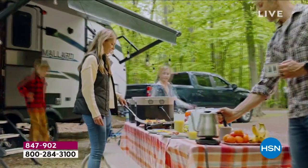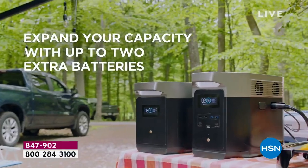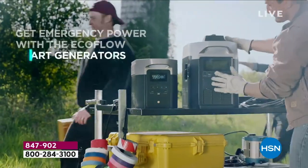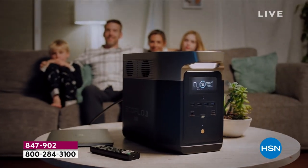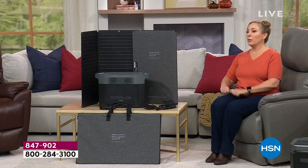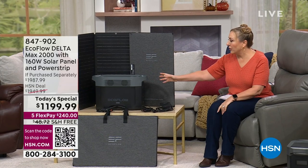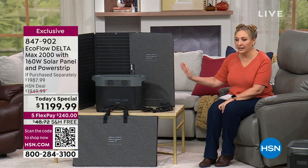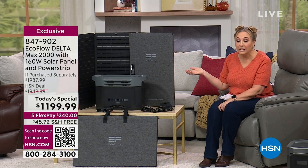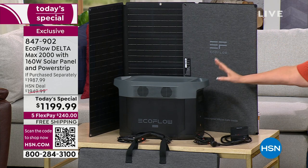We are also including, for the first time, a solar panel. By the way, I got a solar panel when I got my EcoFlow, the 110-watt solar panel that was included. This is a 160-watt solar panel. Why is a solar panel important to be included? Well, when the power goes out and you've got your EcoFlow, you can continuously charge it with the power of the sun. Our today's special price is $800 less than retail. If purchased separately, you're saving $800 off the solar panel and the EcoFlow.